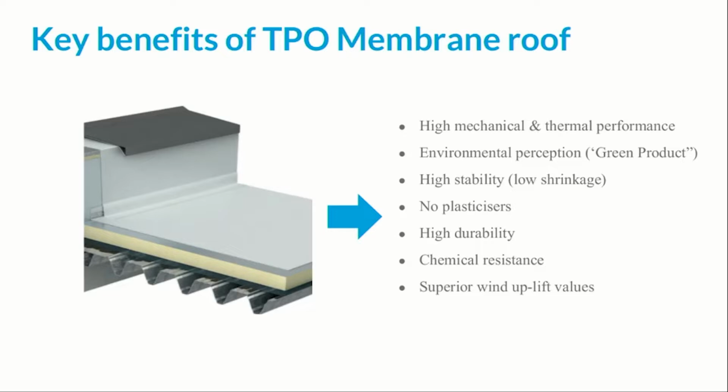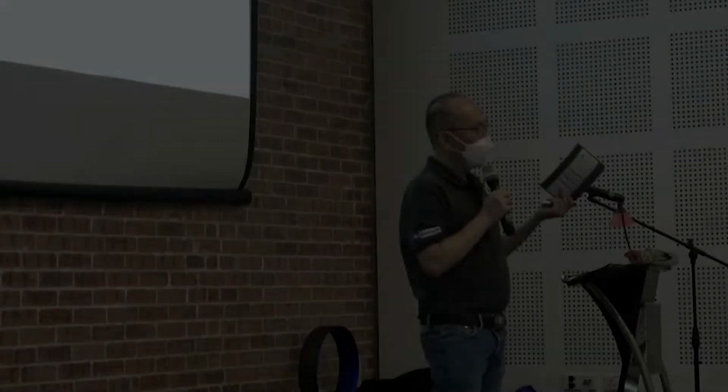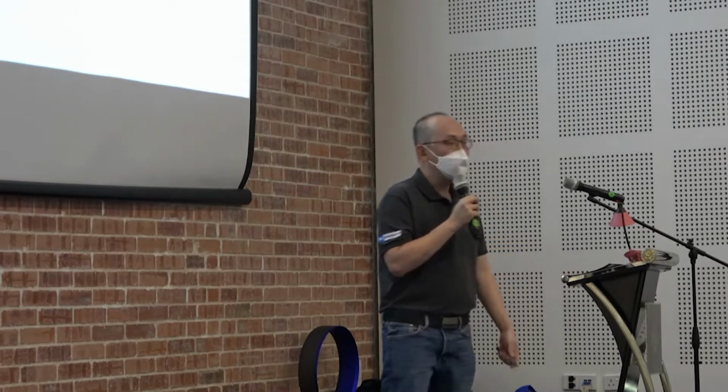High durability, as I just mentioned, we can give a warranty of 10 years onwards. Chemical resistant and a superior wind uplift value. So this is the reinforcement inside our TPO membranes. Let's say you have a TPO membrane in your hands. In between the gray color and the dark color at the back, we have a sandwich with a reinforcement screen.